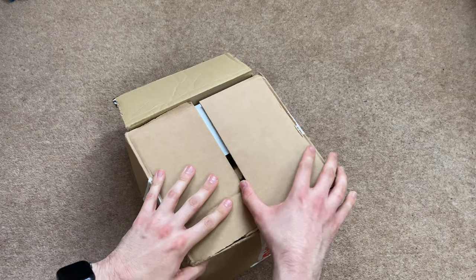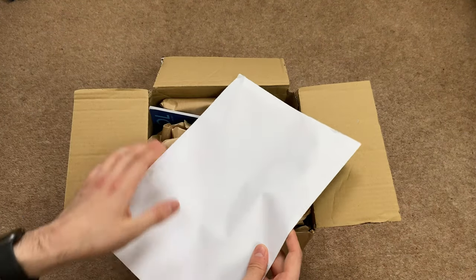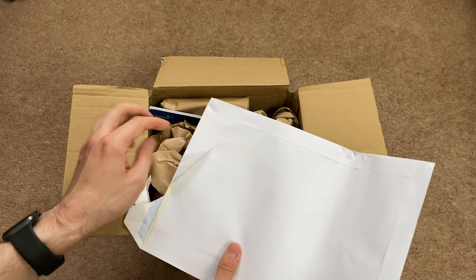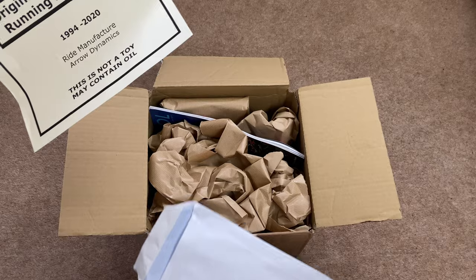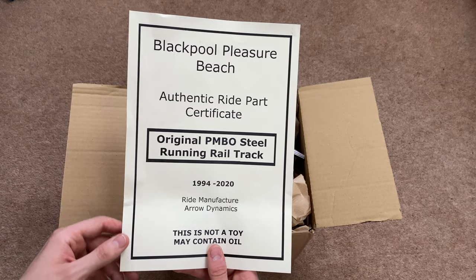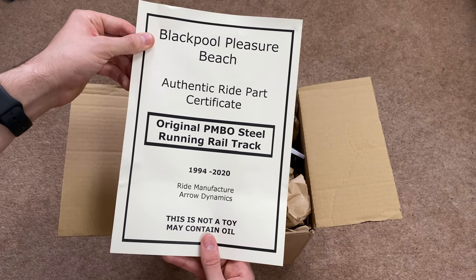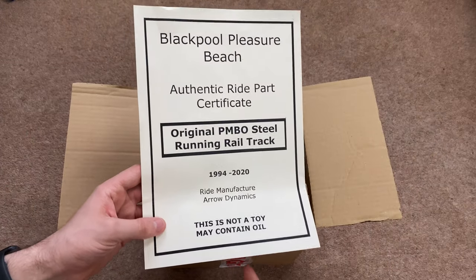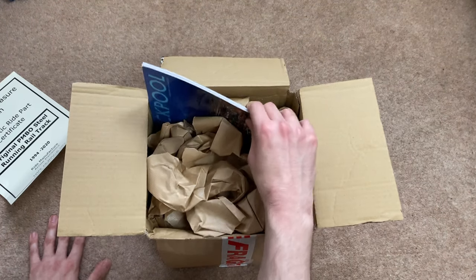Right. Let's see what's in this. Okay, so I can see a thing so far. Let's open this and see what this is. I'm really trying not to rip what's inside this envelope. Here we go. So Blackpool Pleasure Beach, authentic ride part certificate, original PMBO steel running rail track, 1994 to 2020. So I presume this piece of track, which is in here, was literally removed this season, this closed season. So let's go ahead and have a look.